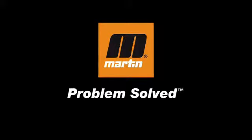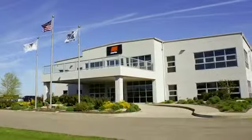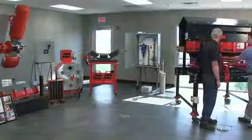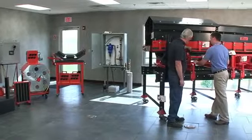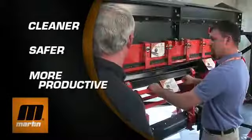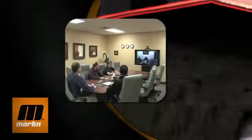It is the next chapter in Martin Engineering's innovation heritage, the Center for Innovation. Opened in 2008, this $5 million facility is the center for Martin's global innovations in cleaner, safer, more productive bulk materials handling. Worldwide collaboration on new technologies and material handling concepts.